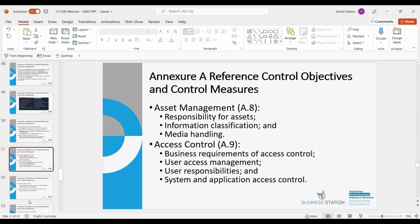So asset management, so developing your asset register for management of that, but also media handling as well. So it's how the assets are used, protected and that. So it could be something simple like a laptop.